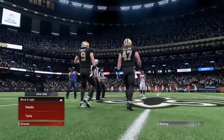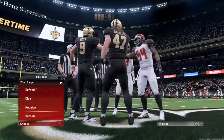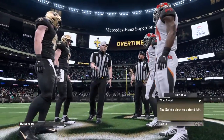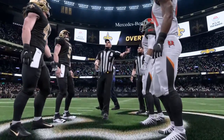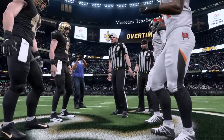It's a little teaching moment here. Overtime rules. Remind us how this goes, partner. Okay, so in the past, we had sudden death. First team to score wins, but no longer. Now, if the team that receives the ball scores a touchdown, they win the game. If they kick a field goal, though, or don't score.